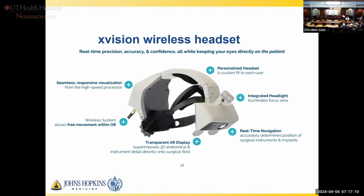The device that I've had the most experience with is the Augmented X Vision. And essentially what you have is the navigation machinery inside of this headset. So you have a camera that can track both the patient marker and the tool marker. It has the data registered from an intraoperative CT and can then project that data directly on your retina through these lenses.